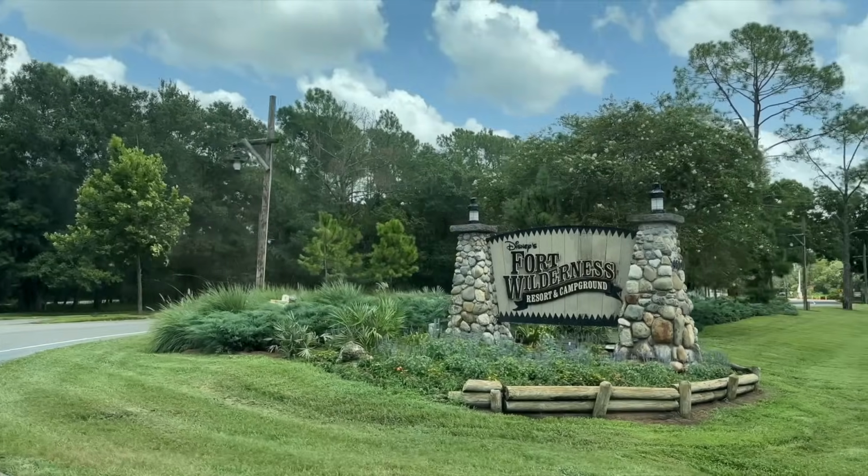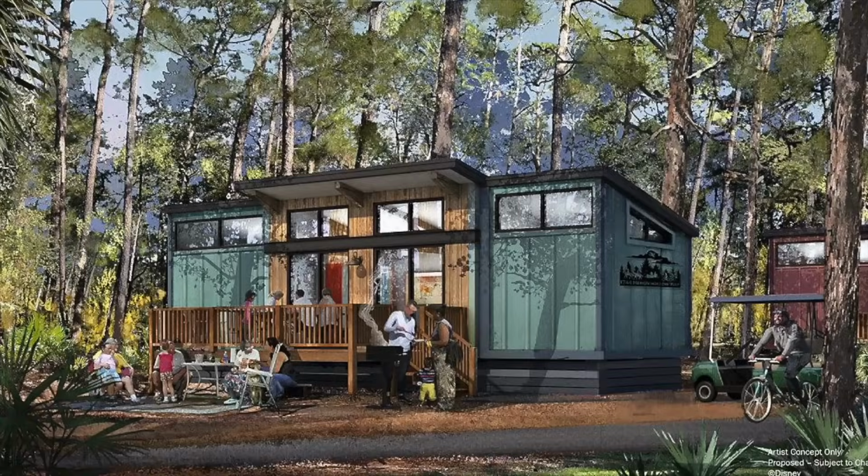Disney's Fort Wilderness Campground, to stay in the cabins there for my very first time ever. The cabins in their current state are slated to be basically demolished and replaced with DVC cabins that are scheduled to open in 2024. So I had to stay in the cabins in their current state at least once before that happens. So we're gonna bring you along for the whole stay.